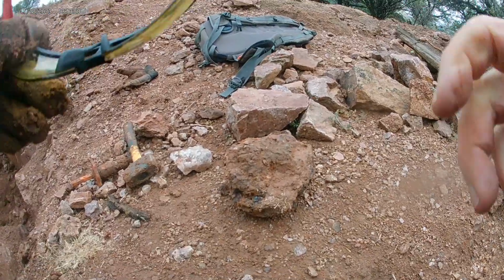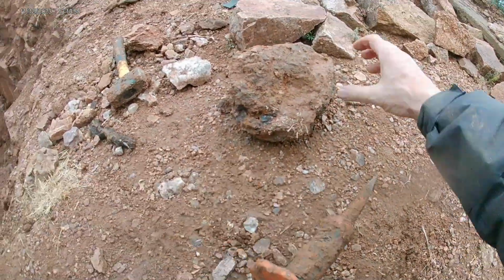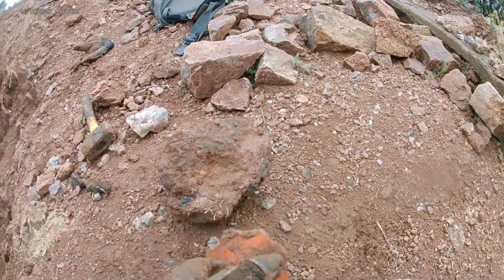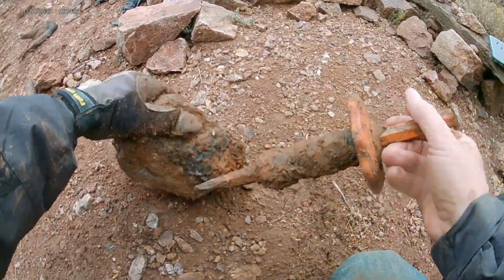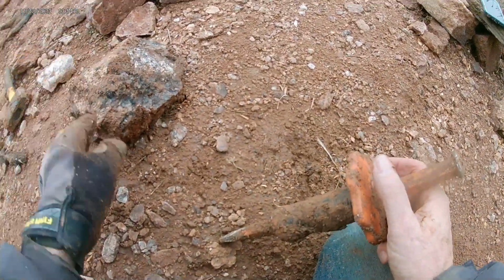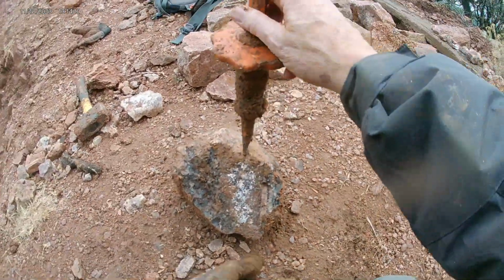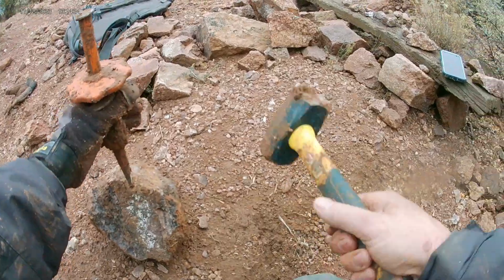Yeah, we're going to give this a field trim. I've found that a lot of times the real nice stuff has to be exposed. So let's see what we can find inside here. There's a seam there, a seam on the other side. Kind of hoping that if I break it here, it'll open up a seam that's running in between both of those.